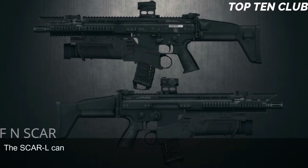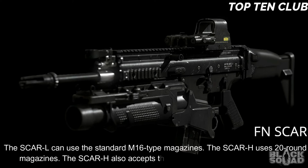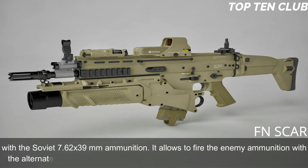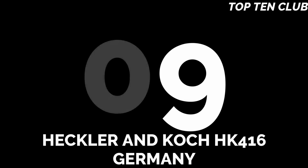The SCAR L can use the standard M16 type magazines. The SCAR H uses 20-round magazines. The SCAR H also accepts the standard AK-47/AKM magazines with the Soviet 7.62 x 39 mm ammunition. It allows firing the enemy ammunition with the alternate barrel, which is very important for operations behind enemy lines.